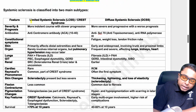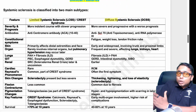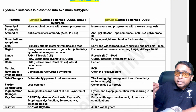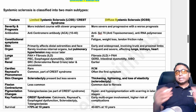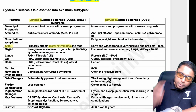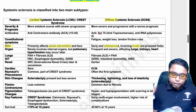Remember, we have the limited variant and we have the diffuse variant. The important differentiating factor is skin. If the thickening of the skin is present proximal to the elbows and the knees, then we call it the diffuse type of systemic sclerosis. But if it is only confined to the distal areas of the elbows and the knees, we call it the limited type of systemic sclerosis. This is a very important point. Just check the skin involvement: if it is in the distal extremities, it is limited. And if it is widespread, and the trunk, the more proximal areas, are also affected, we call it the diffuse variety. This is the most important differentiating feature externally.